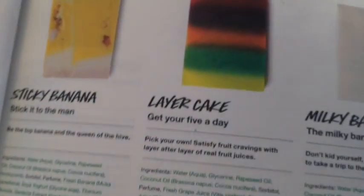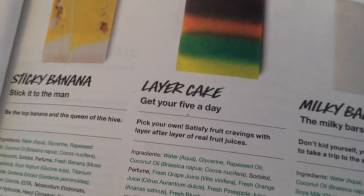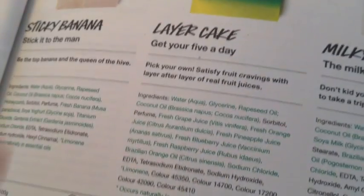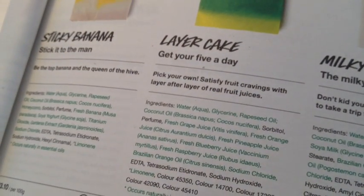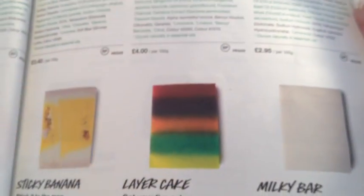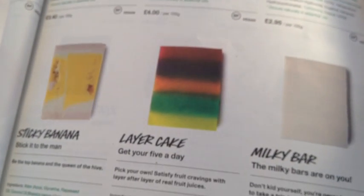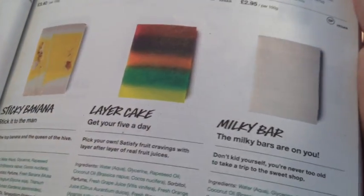So that's sticky banana. And this one is layer cake. And it says, pick your own. Satisfy fruit cravings with layer after layer of real fruit juices. And each one of these layers smells like a different fruit. So in the ingredients, we've got grape juice, orange juice, pineapple juice, blueberry juice, raspberry juice, and orange oil. So those are the scents of all of these layers of soap. And I don't have a layer cake soap. I hope to get one someday, but I can't wait to try that.